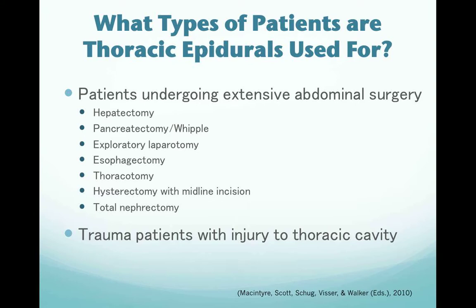So let me give you an example. In the surgical ICU, we oftentimes have trauma patients with multiple rib fractures, and the rib fractures are so incredibly painful. They prevent a patient from coughing and deep breathing, and so this is where a rescue epidural comes in handy, where we can put a catheter into a patient's epidural space, deliver numbing medication, and they can breathe easier, rest easier, and overall they have a better outcome.